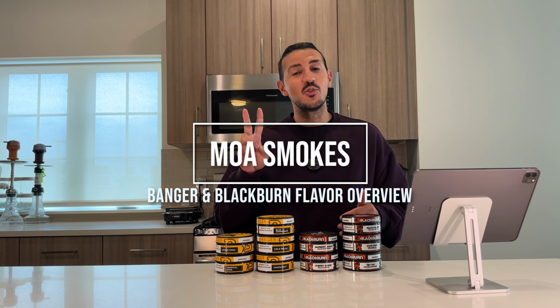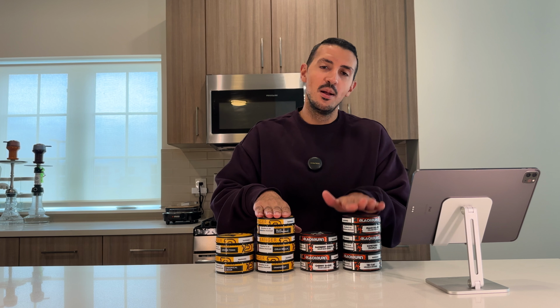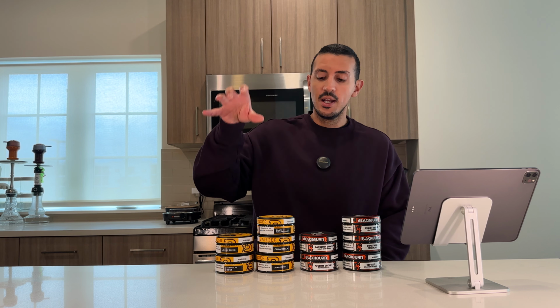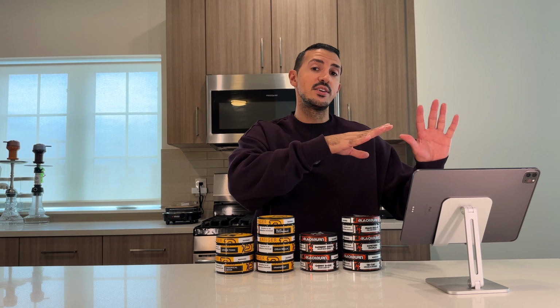Today we're going to be talking about two brands, Banger and Blackburn. Yellow containers over here are Banger, black and orange containers over here are Blackburn. They're both under the same parent company, so I figured I could do a video of both of them together. They're both Russian dark leaf. I will say Banger is on the lower nicotine side, whereas Blackburn's on the higher nicotine side.